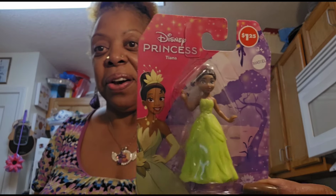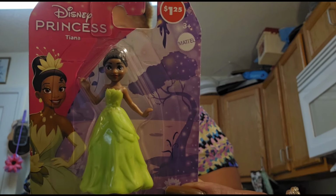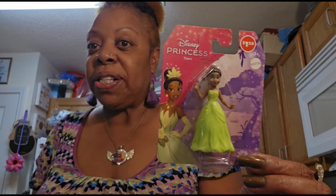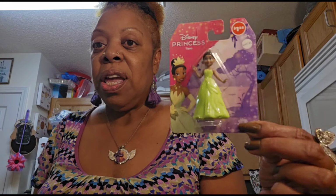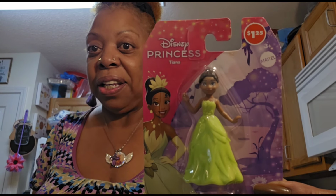And the last item in this haul for today is I found my Disney Princess Tiana. And this is just going in with my toy collection in my bedroom. She was the last one, and I had to get her. I'm like, we love our Tiana. And when I saw her, I was like, yes, please. I wasn't even expecting to see her because I hadn't seen her in any of my stores. And out of all the characters that they had there today, they only had one Tiana left. So I grabbed that.